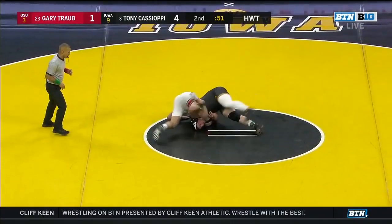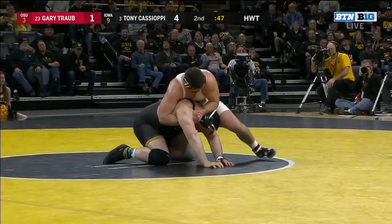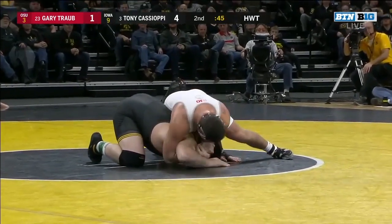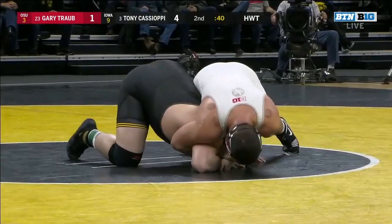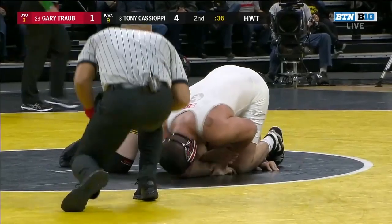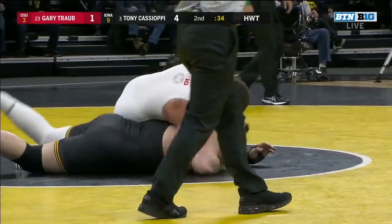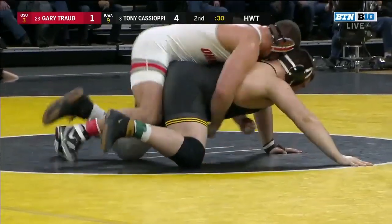Now the side roll attempt there by Cassioppi. It's okay, but now it allows that leg lace to come back in, and again, he's attacking that far half. Just hasn't made the adjustment yet. Yeah, and I think there's nothing wrong with the side roll there, but he rolled off his nose instead of his elbow. He's got to keep elevation when you're hitting that technique, and now the gas tank is starting to work.